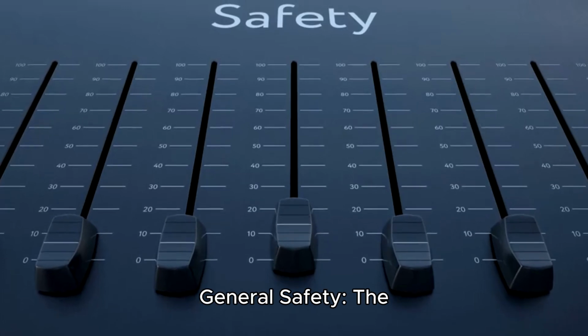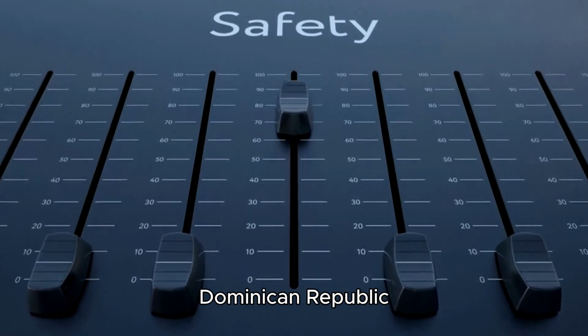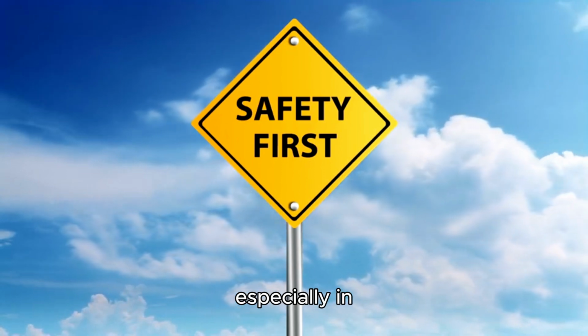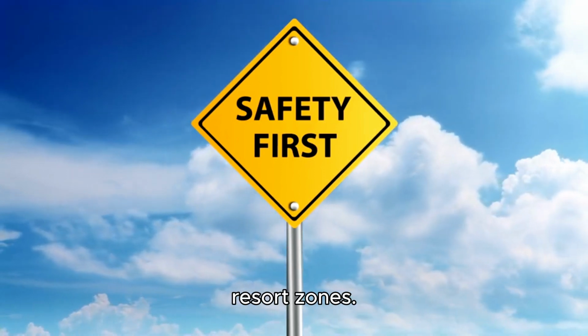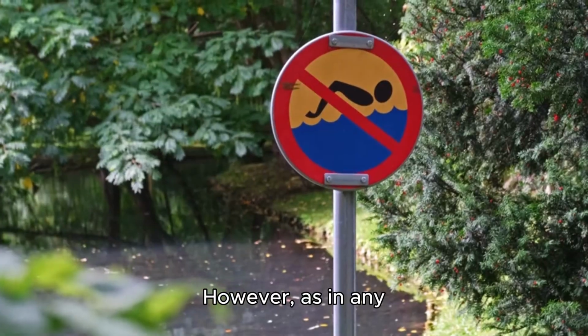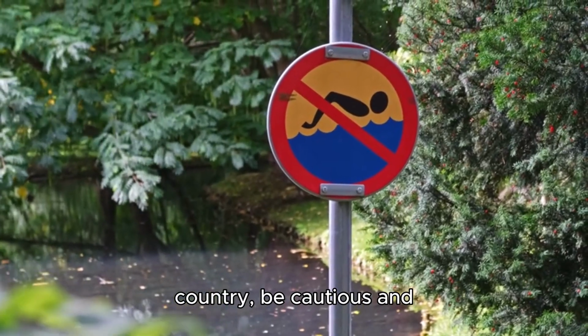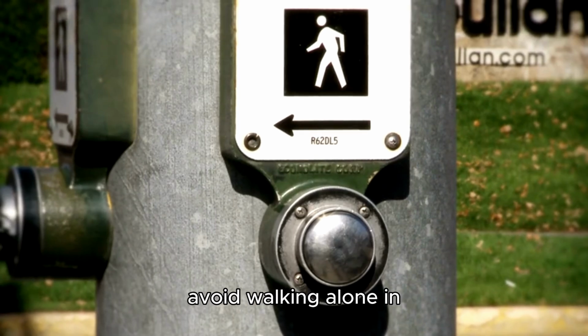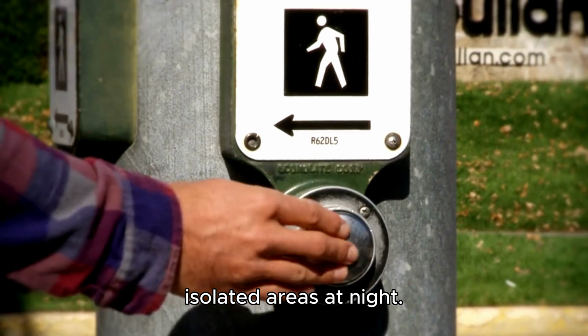7. Safety tips. General safety. The Dominican Republic is generally safe for tourists, especially in tourist areas and resort zones. However, as in any country, be cautious and aware of your surroundings. Keep valuables secure and avoid walking alone in isolated areas at night.